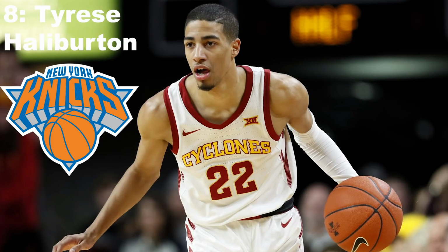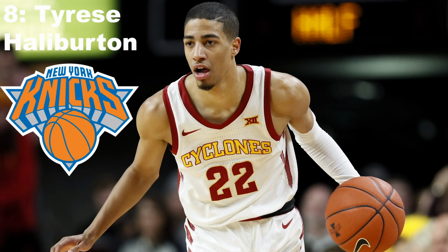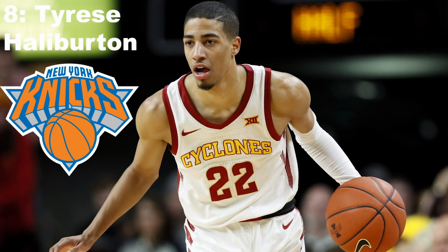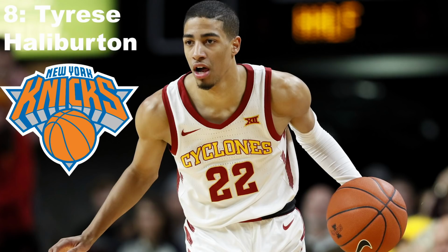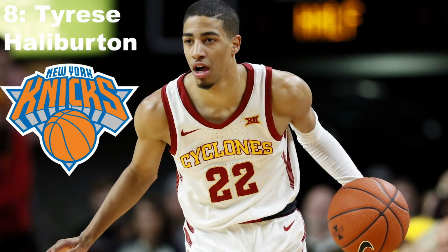Next up with the 8th pick, the New York Knicks select Tyrese Haliburton from Iowa State. Point guard is definitely the team's biggest need right now, and Haliburton is not only one of the most well-rounded point guards in the draft, but one of the most well-rounded players in the draft, period.